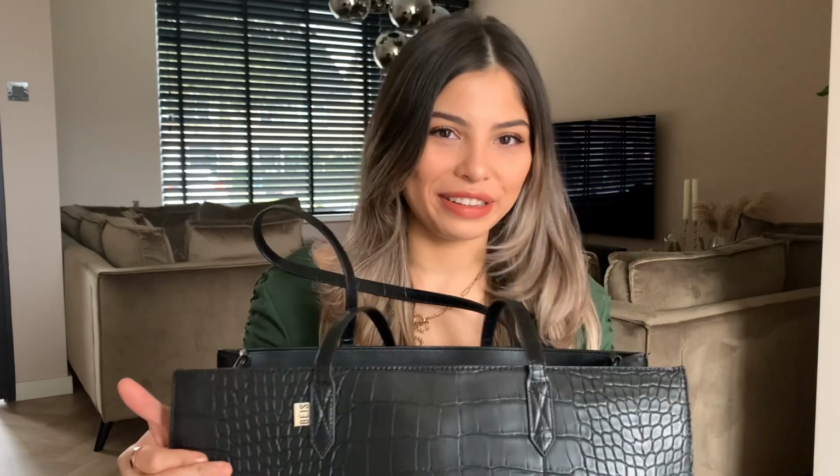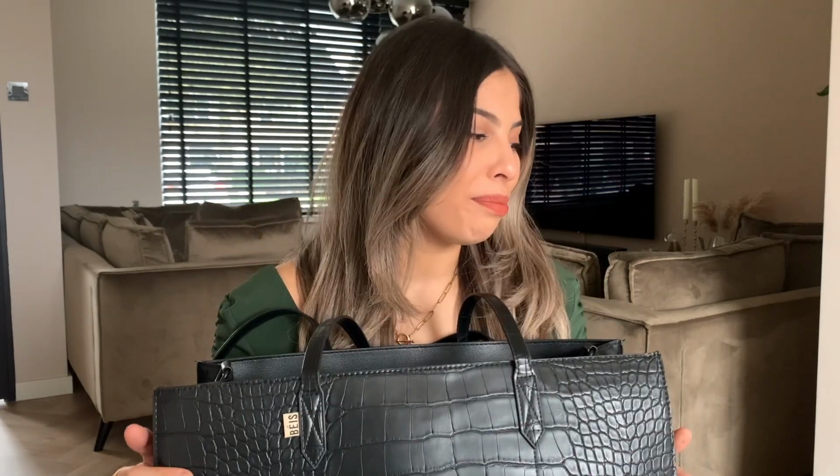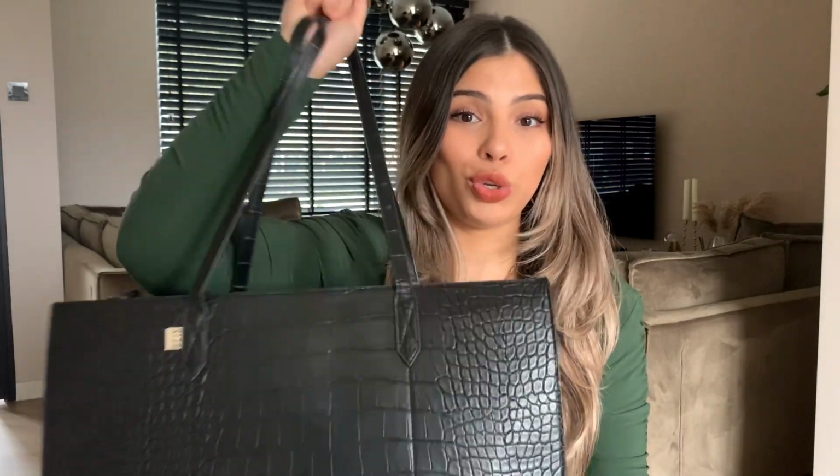For the longest time ever, I was looking at comparison videos. I don't have the mini work tote, but I was looking at a lot of comparison videos, like measuring the bag. I was so scared that this bag would be too big, but I'm actually really happy with it. I don't think it's too big. I think it's normal. If there was a size between the mini work tote and this tote, maybe I'll get that, but I find the mini work tote to be too small.